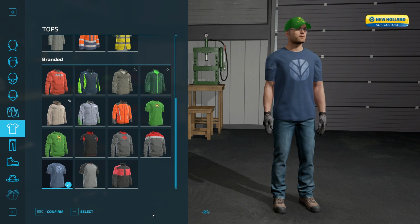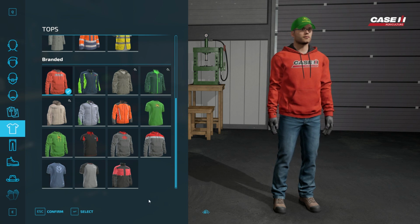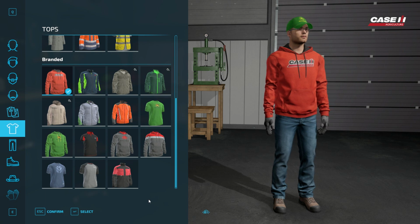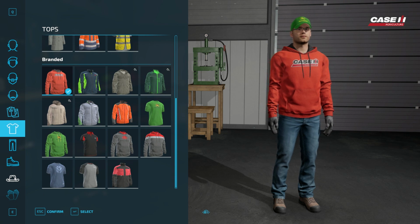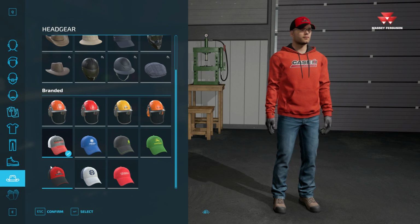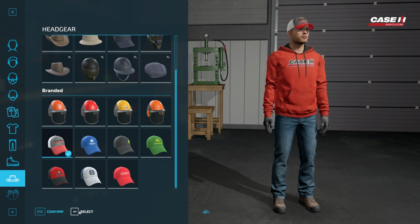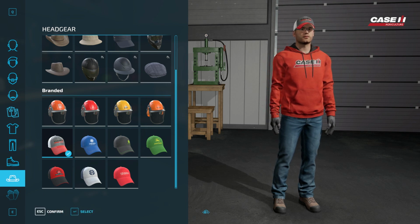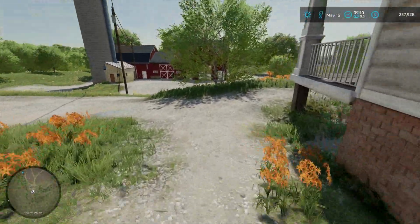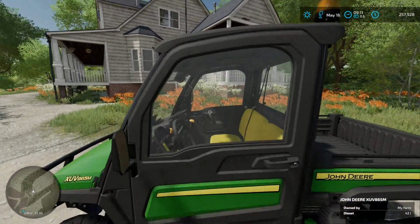This is episode number 17, and you've caught me changing clothes. I got a Case IH hoodie in the mail today, and I wanted to sport that. It's a little cooler this morning, so instead of a t-shirt and a jacket, we're just going to go with the hoodie. And just to make sure that we're not causing a conflict of interest between Case IH and John Deere, we will grab our Case IH baseball cap as well, get that on, and get out of here and get to work. Hope everyone is having a wonderful day. I certainly am. It is a good day.